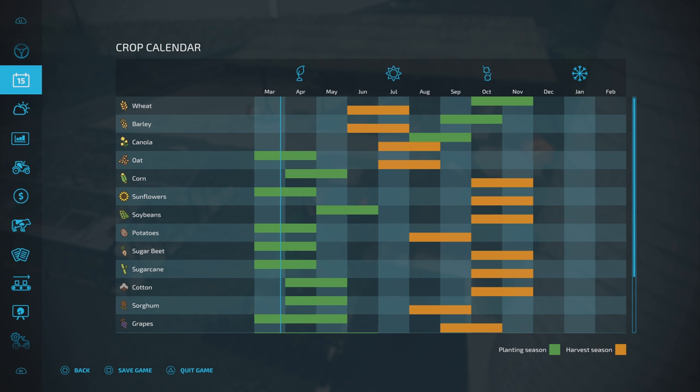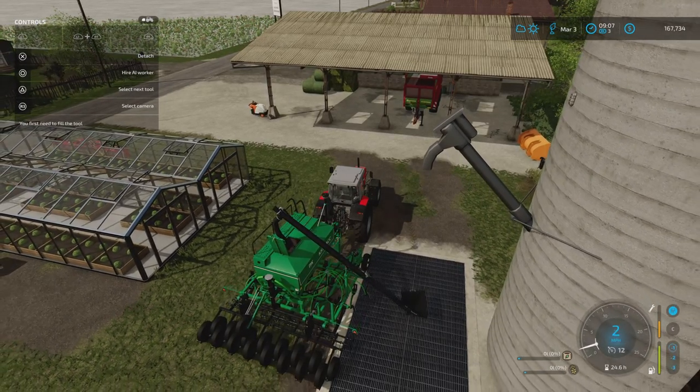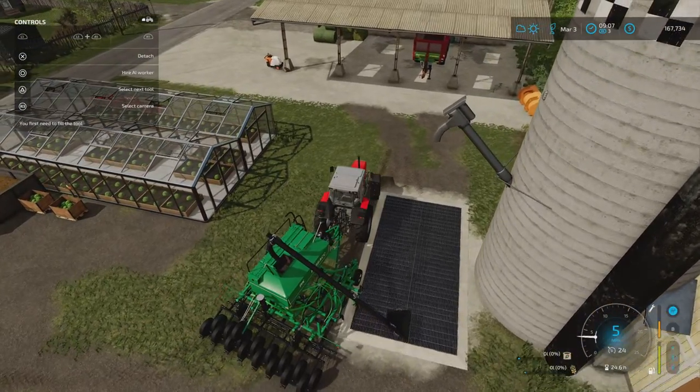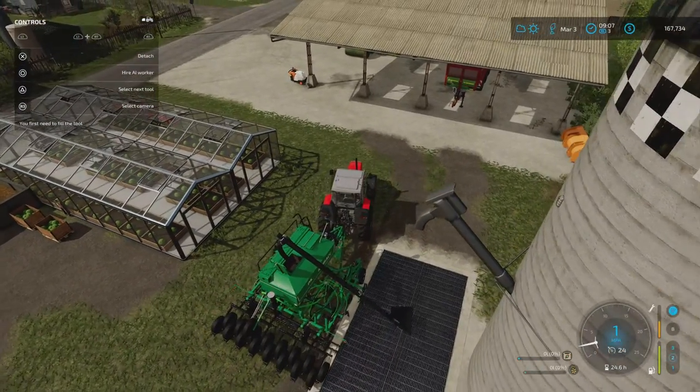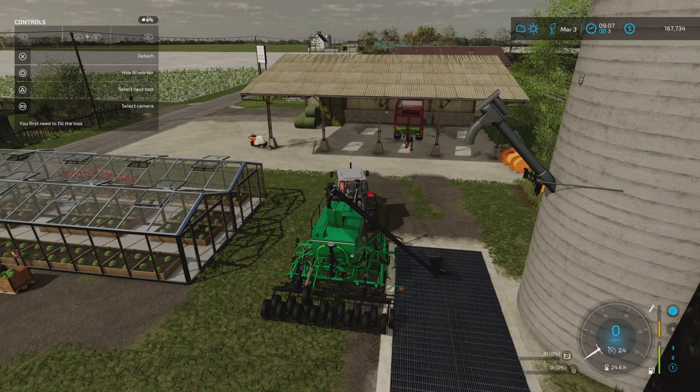Oat, sunflower, potatoes, sugar beet, sugarcane. Oat. That's all we can put in the ground. Looks like we're doing oats, people. It's not the end of the world. Even if I used it just to do... see that one... it's not registering, is it? I'm going to have to put some into the trailer. That's annoying. And then tip from the trailer into this.